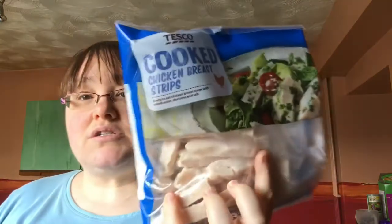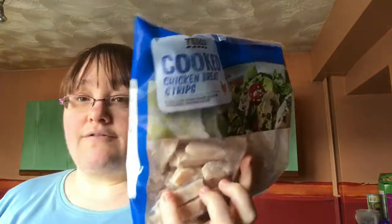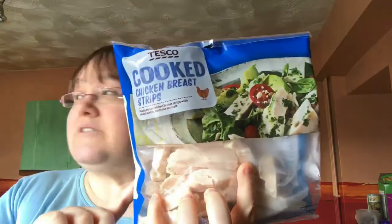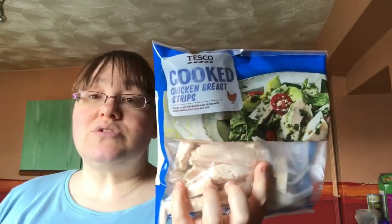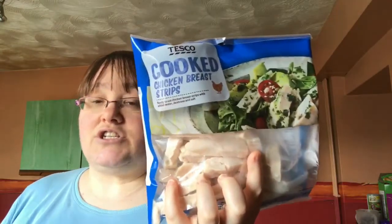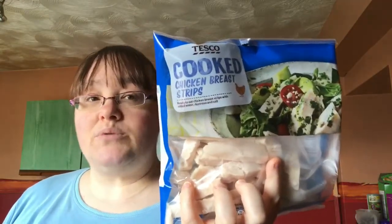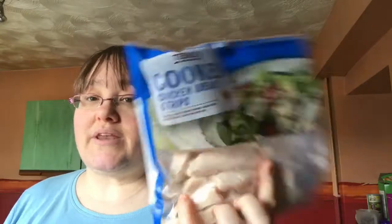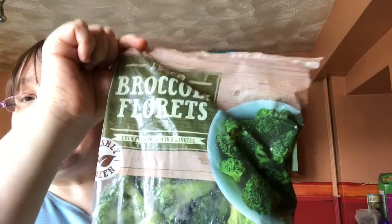Then I've got some cooked chicken breast strips. These are free. They've reduced in Tesco's at the minute. I think they're like £1.60 now. So these are really good just to keep in the freezer. You can put them in pasta and sauces, or like I make my own things quite a lot, and it's nice to have these just to chuck in, just to have that little bit of protein and that little bit of meat. So yeah, cooked chicken strips, because you don't have to do anything with them. You can defrost them overnight, but normally I just throw them in a sauce and then they cook through anyway. Then I've got some broccoli, which is speed food, one of my favourites.